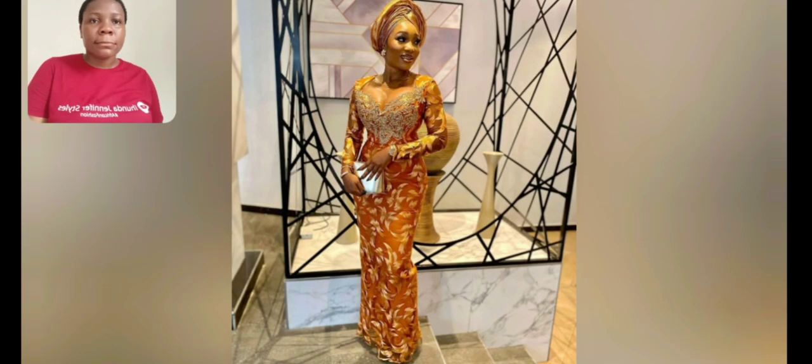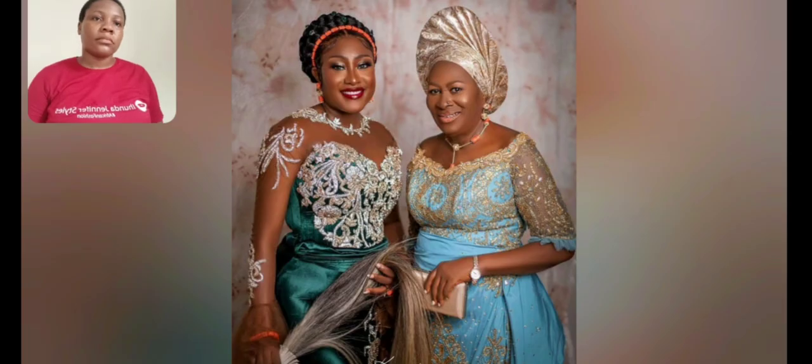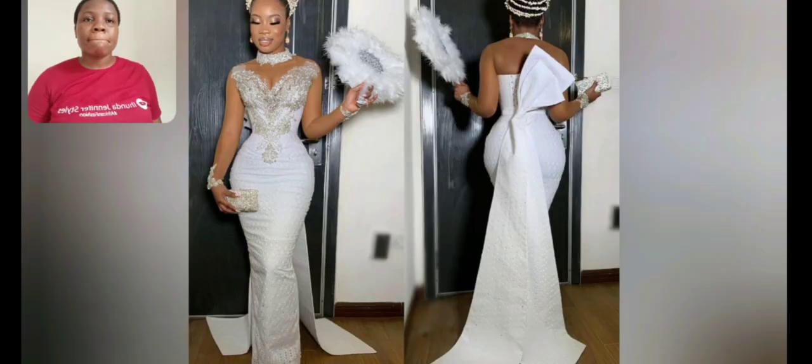I love the gele. This particular style is perfect for bridesmaids. Mother and daughter. Oh my God, look at the back part of this gown.